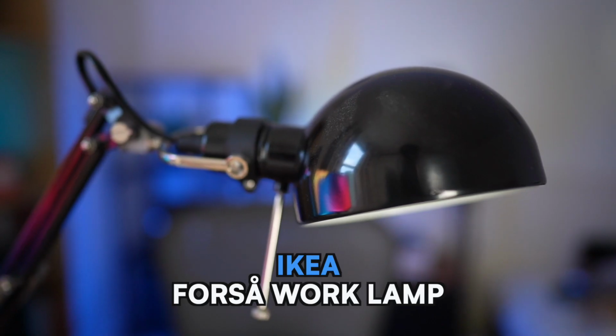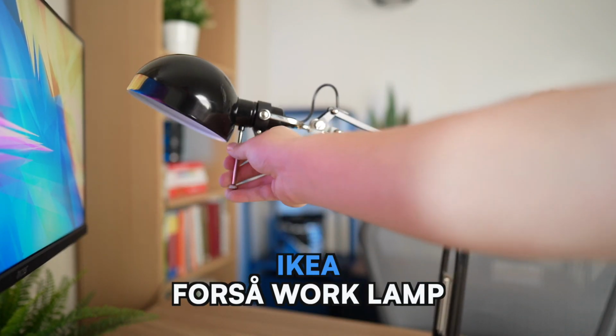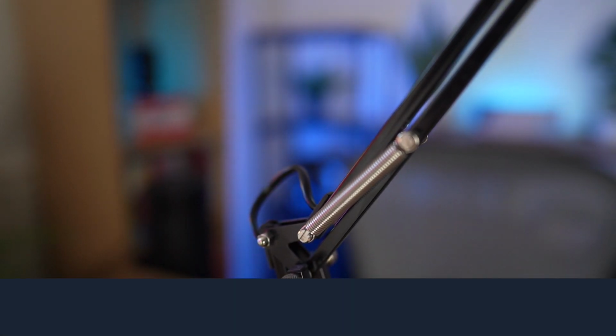On the desk itself, I have the IKEA Force-Up work lamp. It's quite basic and feels a tad wobbly, but it's really easy to adjust and the cord is also super long, which is really helpful for someone like me who doesn't have many plug points in their room.